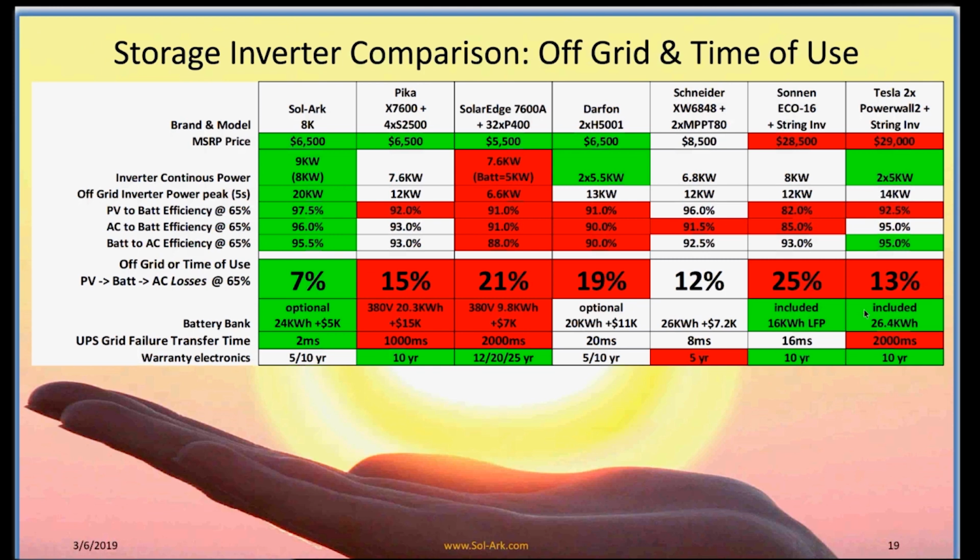Sonnen, we've already included it here, and Tesla's included. So anyway, just add whatever the losses are there, so that you can lose about 10% of the solar array when you include the battery, using those batteries versus some of the other solutions. And again, it may not necessarily be the inverter. It may be the battery DC to DCs that are causing this loss to be so high.